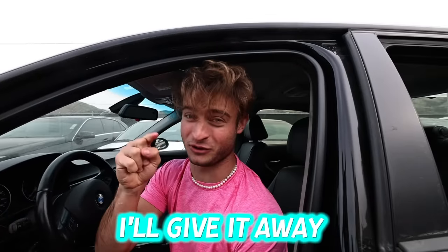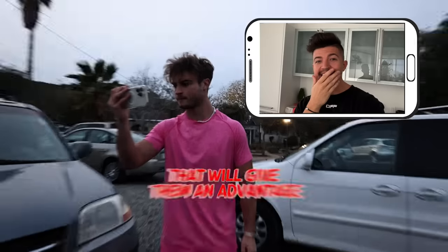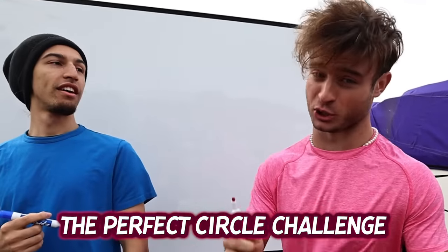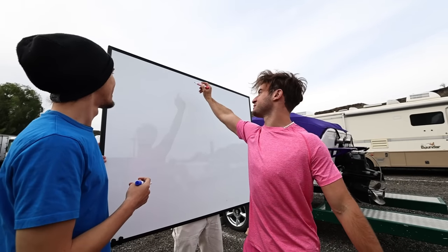Top team, make sure to comment car down below, because if I win this car, I'll give it away to one of you guys. I knew finding the keys was gonna be nearly impossible, so my team has set up 4 challenges. Whoever wins a challenge unlocks a clue that will give them an advantage. You guys have probably seen this challenge on TikTok. It's the perfect circle challenge. The person who can draw the most perfect circle wins and gets the first clue in order to get closer to that car. I think straight arm is the trick.